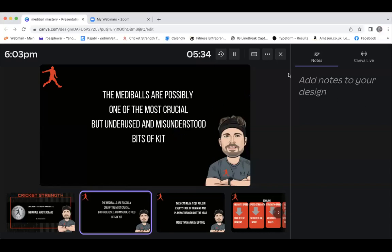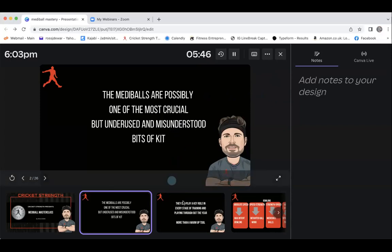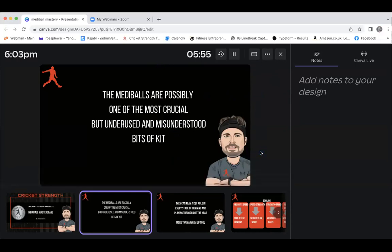Okay, Jenna. Yeah, the amount of people who come on and I speak to them about their med ball use and they say the club haven't got one. It's just crazy because it's so important to have this bit of kit. It really is vital. So that's why we really need to understand it and understand the reasons behind everything we're doing with it as well.